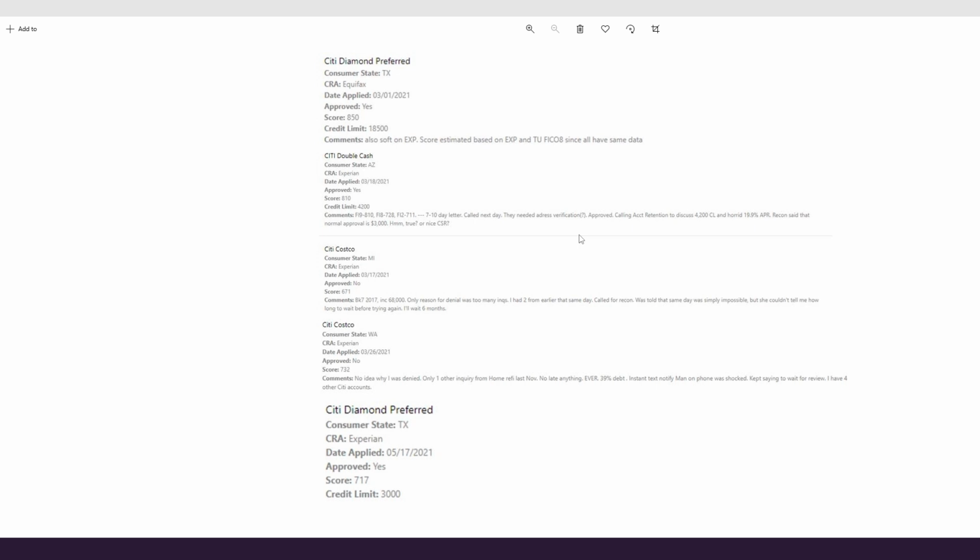I think the easiest card to get into is the personal Citi Costco card. As you can see here, that's by far the lowest score, a 671. Bankruptcy in 2017, did not get approved, but I've heard of a 696, low 700s getting approved, quite a few actually. I think that is the easiest card to get into in the ecosystem, and then I'd probably say the Double Cash is next, and then Diamond Preferred at the top. That would probably be my rankings based on my own experience.